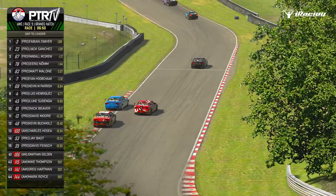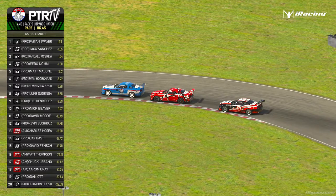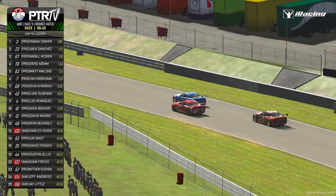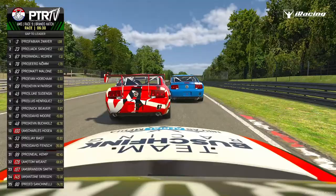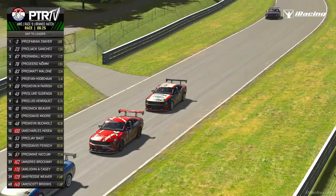Look at this. Mr. McGrew puts the quarter panel to Sanchez. Oh, contact there entering Hawthorne Hill, or Graham Hill, excuse me. A little bit of a crossover move there from Randall here. Let's see. We'll go on board from Iro, who has the best view of this here on the left-hander. There's going to be more contact. That's the third time. They're not going to be done yet. More contact. Oh, my goodness. Cue the Olivia Newton-John.